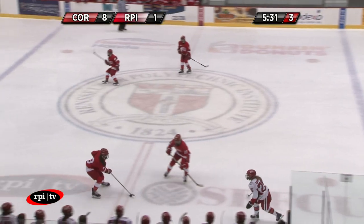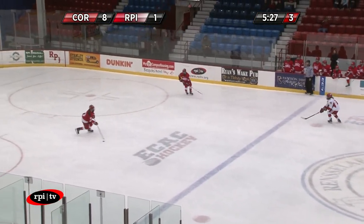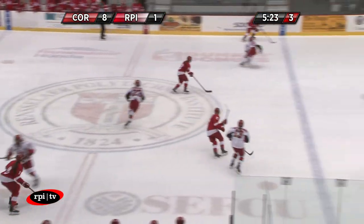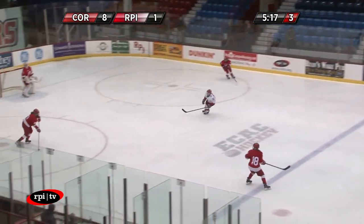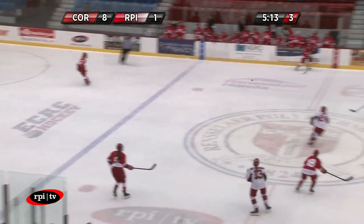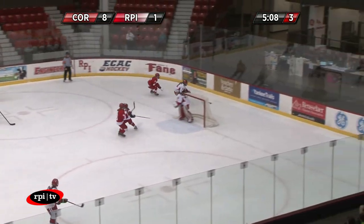Iwanski takes a look, throws it into the skates of Facinato. Let me gather it up there. But really, that can be more a testament to Solander's play than anything else. RPI's low scoring output, just about 1.3 goals a game for the Engineers, yet they're in just about every game due to their goaltending. And you have to give credit to the team defensively.